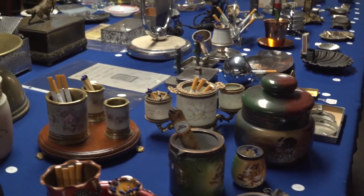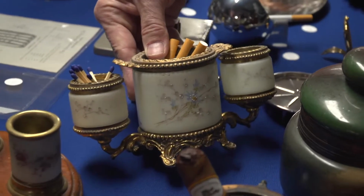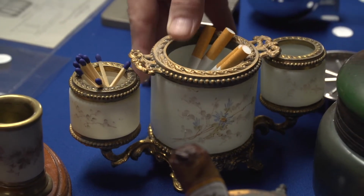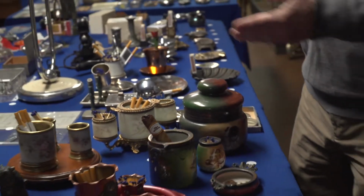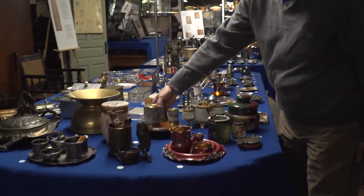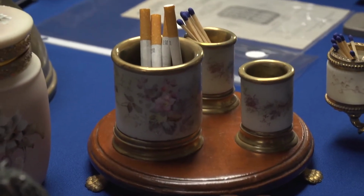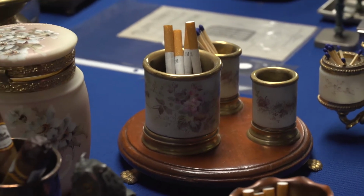Here behind it are items made by the C.F. Monroe Company, which is known for its decorated glassware. And here we have a central container for cigarettes, and on one side a container for matches, and this side could have been for a candle to light your tobacco product, or as an ashtray. Similarly, this one also is a combination of glass and wood and brass to hold your tobacco product, your matches, and your candle, or use as an ashtray.